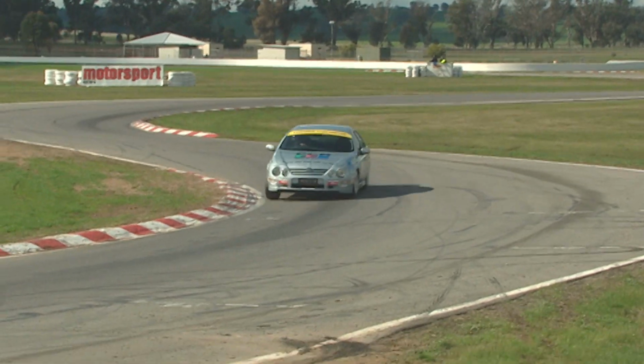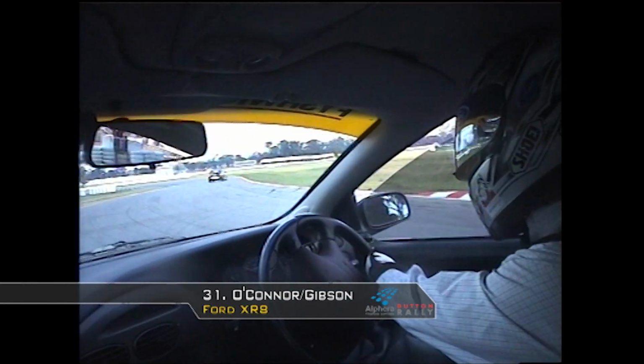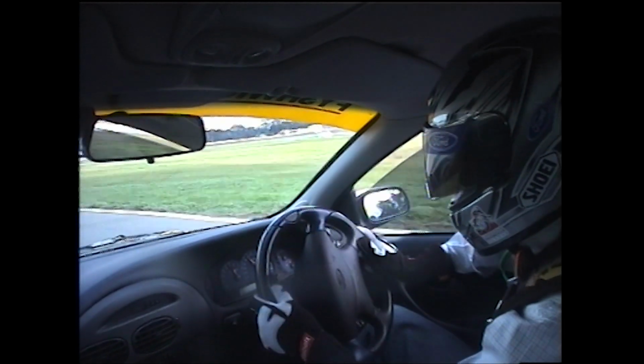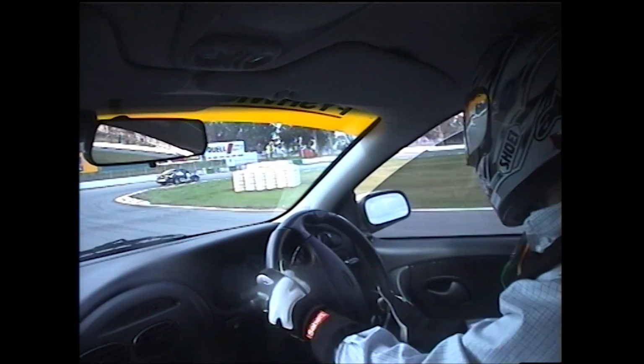Fortunately for me, the camera crew missed my moment in the SMS Commander XR8, so I headed into the S's trying to catch my mate Kurt Stiles. I came in way too hot and looped it around and almost hit the tyre wall, which had the car's owner, Mark O'Connor, almost admitted to hospital suffering from severe stress.